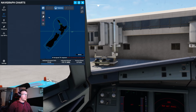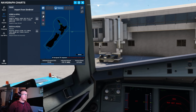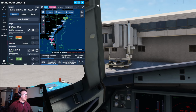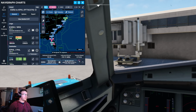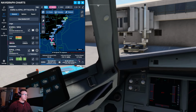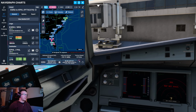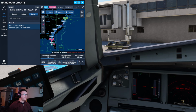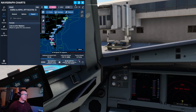Import flight. Import from SimBrief. And we've got this one here. This is the one we're flying on. Yep, recognised. That's the one. Runway 14 takeoff with a quite severe crosswind. However, Philadelphia's looking good at the moment. So we're still looking good. However, we'll export it. Load as active flight plan.